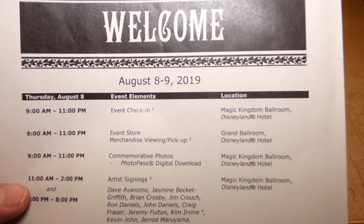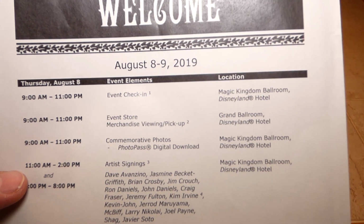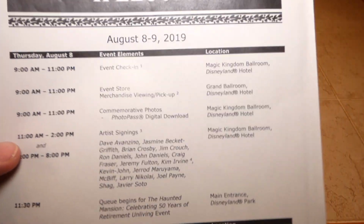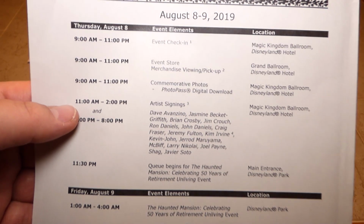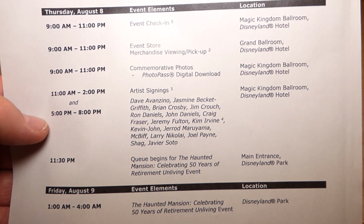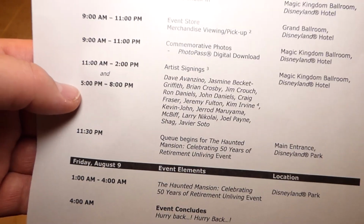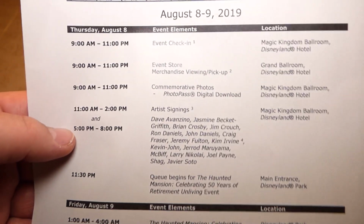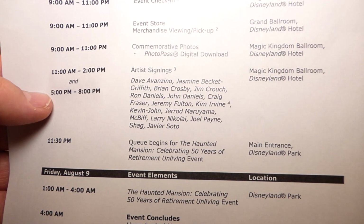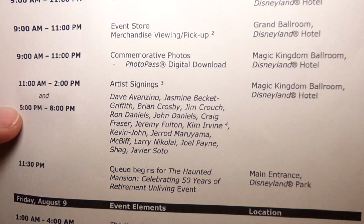And so then you have the event star merchandise viewing and pickup. So if you pre-ordered something, you can just go straight to the pickup place to pick up your stuff, or you can go through the store and see what's left over and available. And then, 11 to 2 and 5 to 8 p.m., they had artist signings. And this was great. So you can see the names listed there.